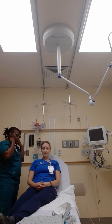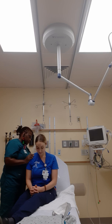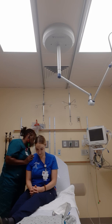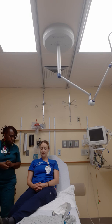Okay, now if I can have you sit up for me, I'm going to check your posterior lungs. Starting with the left upper lung, right upper lung, right lower lung, left lower lung, and right lower lung. Okay, so all lung fields are clear and I hear no adventitious sounds.